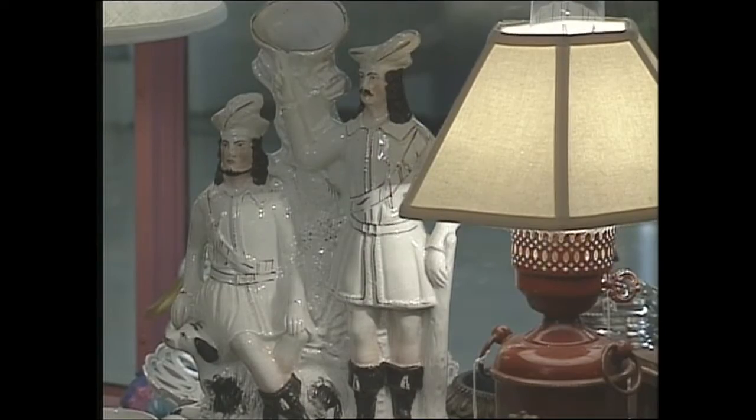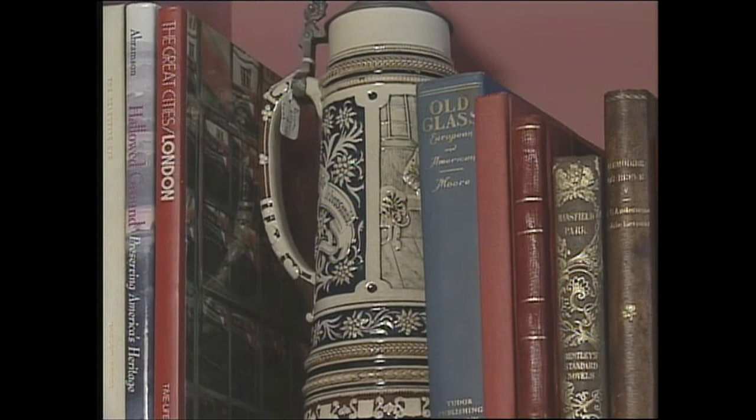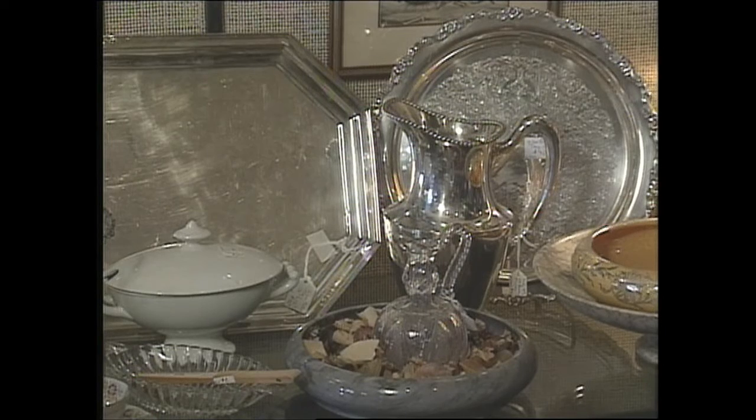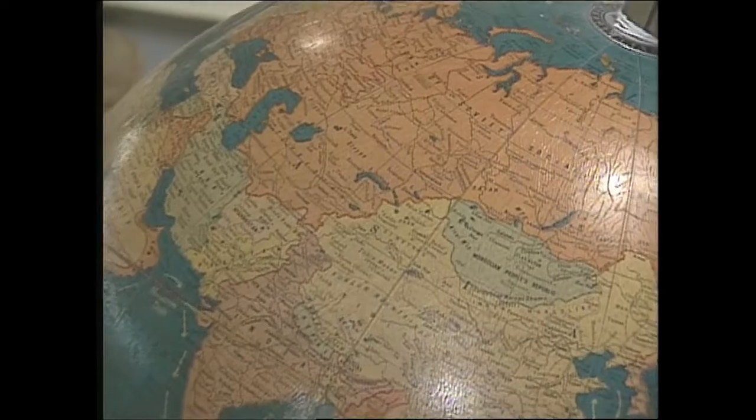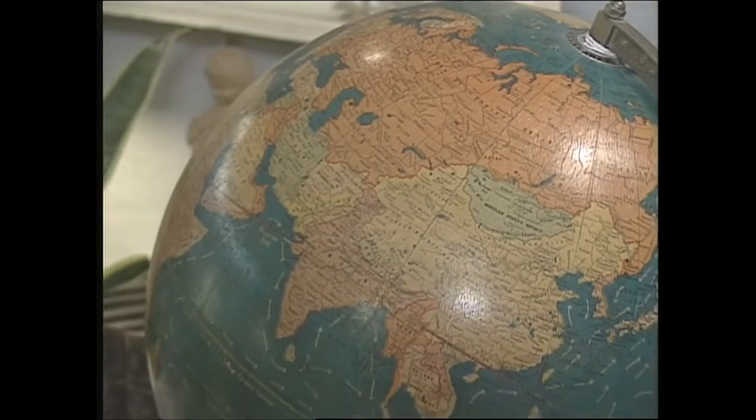But this is more than just an antique show. It enables the DAR to do many things for the community, like American history scholarships, good citizen medals and awards, donating books to libraries, assisting patients at the VA Medical Center, and so much more.